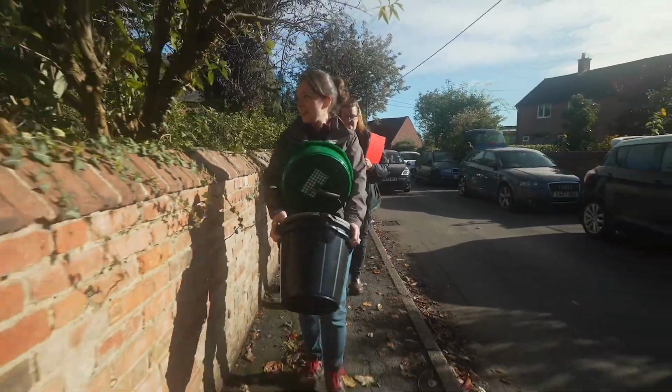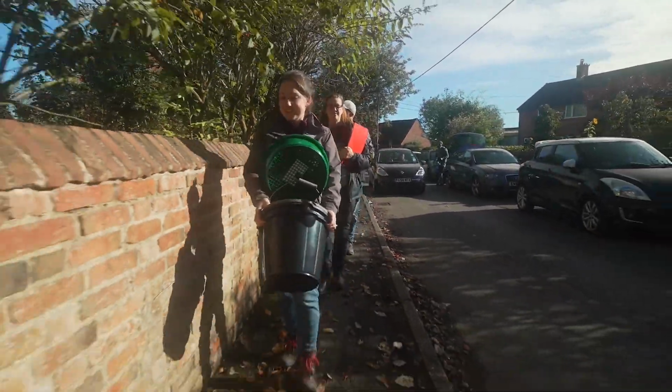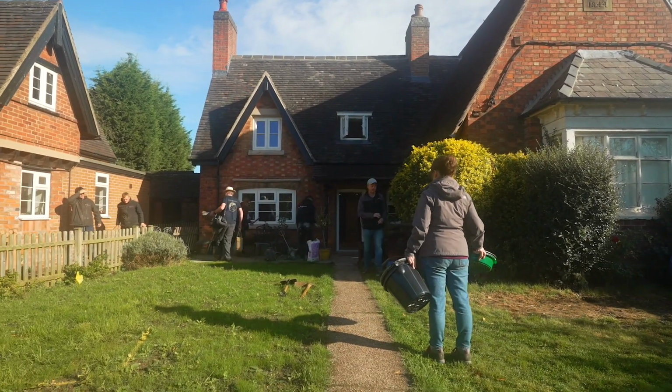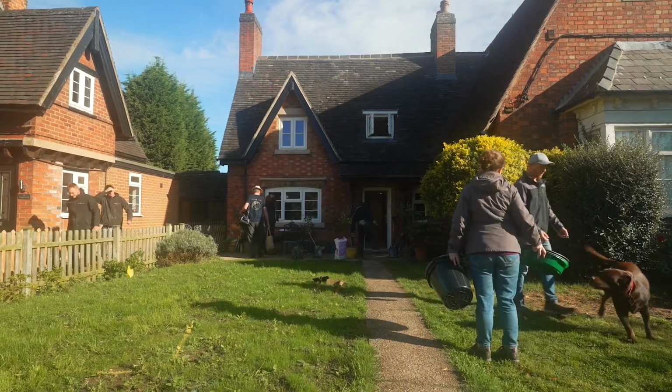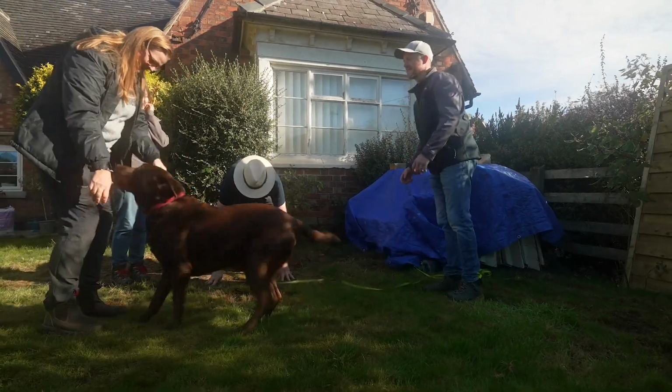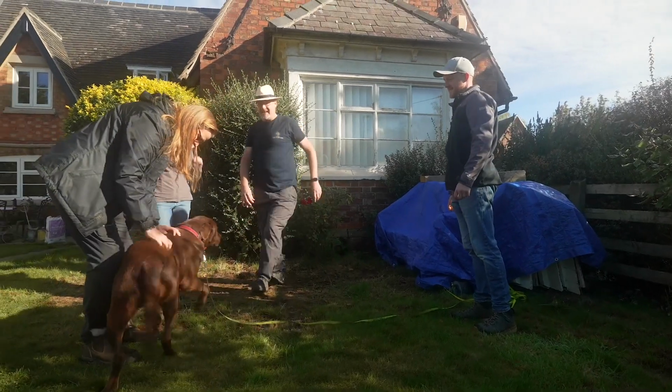So I'm so excited to be a part of this dig in Shackerstone. I'm from the village originally, I've lived here for 30 years, so to find out what is underneath the ground we walk on every day is really exciting, really intriguing. I've always been interested in archaeology. I applied to do archaeology at university, didn't end up doing it, but getting involved in something like this is just like my dream come true.